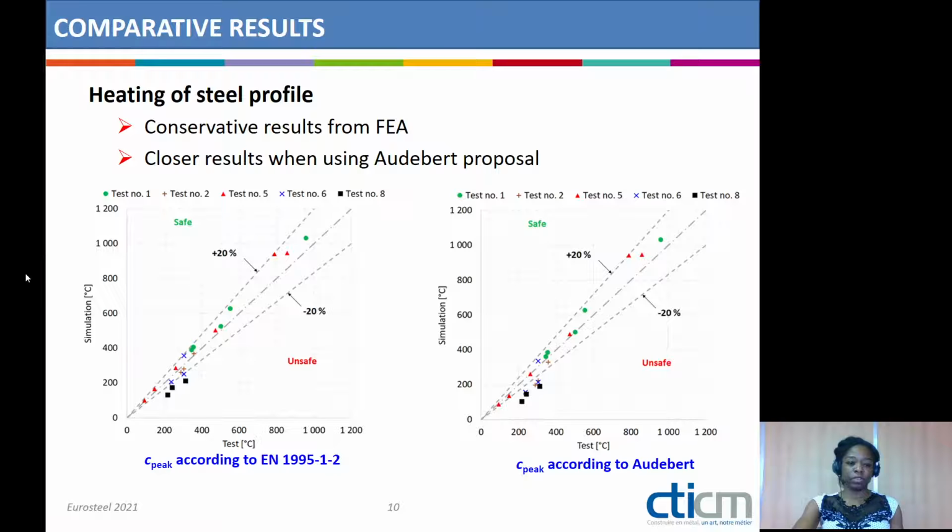So now we have here a general comparison of the different results from our finite element analysis and from the experimental campaign. When we use the peak value from Eurocode 5 part 1.2, we have lots of safe-sided results, as you can see on the left-hand side of the slide. When you use the specific heat curve from Audebert, we still have some safe-sided results, but they are much closer to the results from the experimental campaign, which was already said in the previous slide.